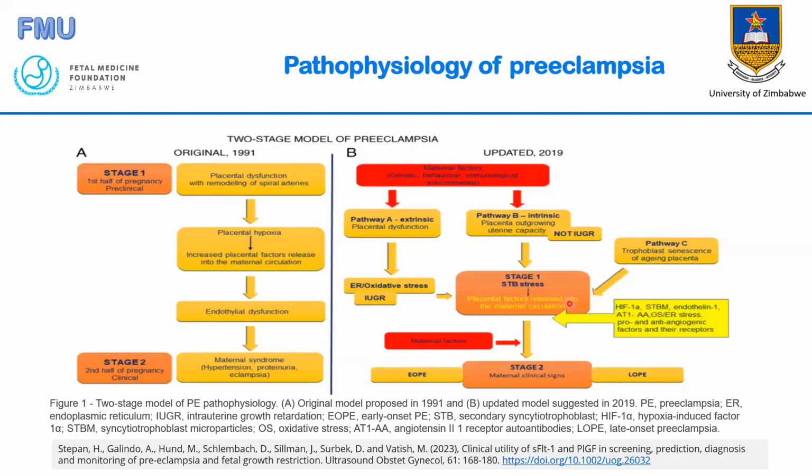into maternal circulation, and these are the placental factors released from the hypoxia-inducible factor 1 alpha, the syncytial trophoblast microparticles, the oxidative stress that happens, and also the pro and anti-angiogenic factors released and their receptors. I'll be coming to these just now. This will lead to the maternal clinical signs.